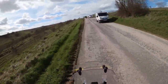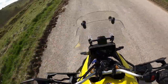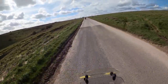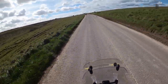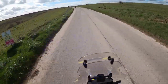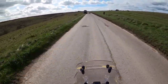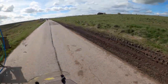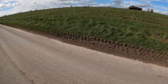You could stand up on this bike for a long time. I wouldn't say all day, but it's totally comfortable. The bars are just in the right place. The arms are slightly bent, not too much. But yeah, standing up on the pegs, nice and comfy, this old Suzuki. Hey, what have we got up here? We've got a tank. Old knocked out tank there. Gradually rotting away with some bushes growing out of it.